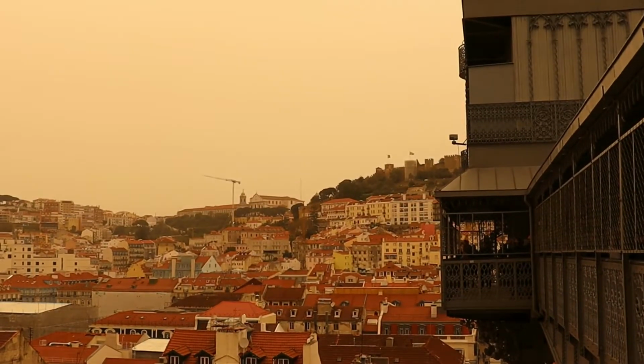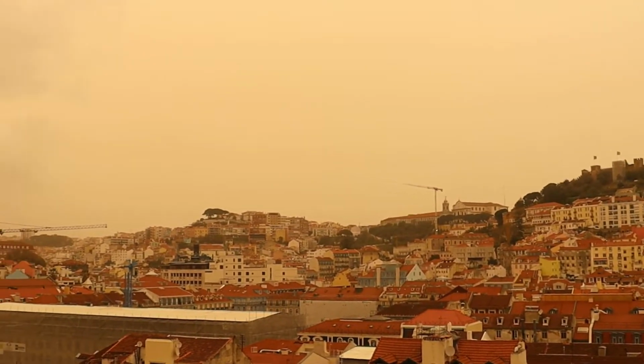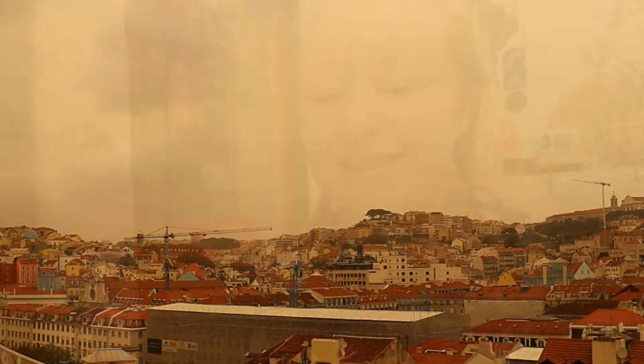While you're there as well, make sure you pop to Santa Justa elevator. You don't have to go up in the elevator. There's stairs behind it, just went and stopped a little bit. Definitely worth it. Heading back down now, and I'm gonna head towards the Timeout Market for some food at a reasonable hour of the day today. So hopefully that all works out.